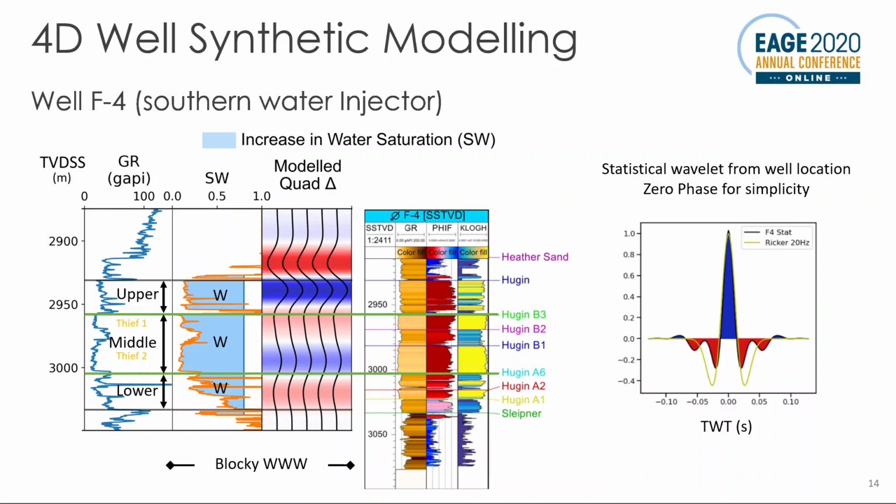In the first case, we show the result with blocky perfect water sweep. This is similar to what might have been done in feasibility work before measures of saturation in production logging and RST runs were available. The result is a strong trough-peak at the top of the reservoir. Remember, this is a 4D quadrature difference of the two saturation cases, so the event appears inside the reservoir. There are less strong events in the lower part of the reservoir.